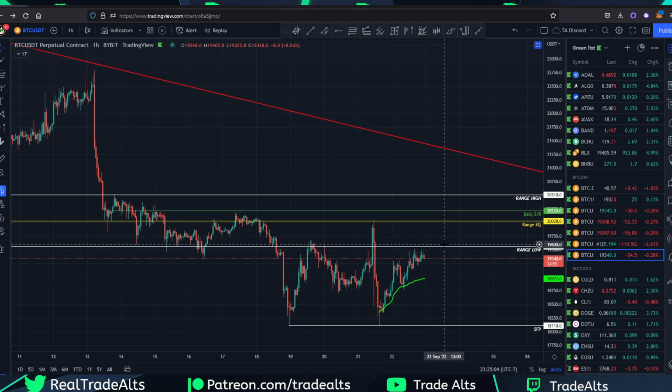But again, really looking for this range low to be reclaimed if that's the case. First target, really back to 20K. Secondary target, probably just 20,500. And then again, if that breaks, then I think you have some nice upside potential. We already went over the downside.